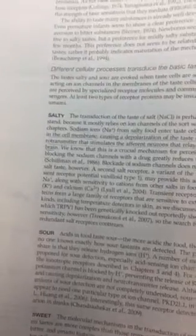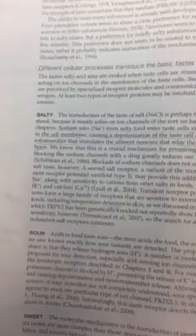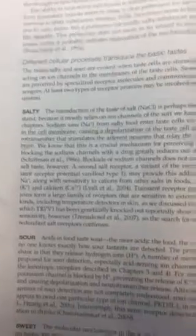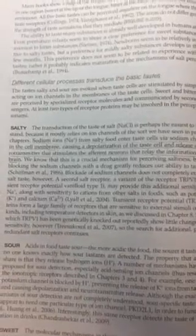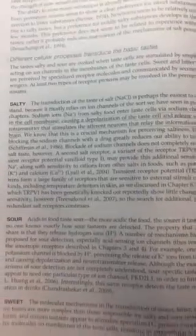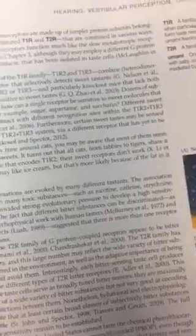Sweet. It appears to stimulate specialized G-protein coupled receptor molecules on membranes of the taste cells, resulting in the intracellular activation of second messengers. These receptors belong to the T1R and T2R families. When 2 members of the T1R family, T1R2 and T1R3, combine, they make the receptor that detects sweet. The different sweet tastes appear to interact with different recognition sites within the T1R2 plus T1R3 receptor complex.